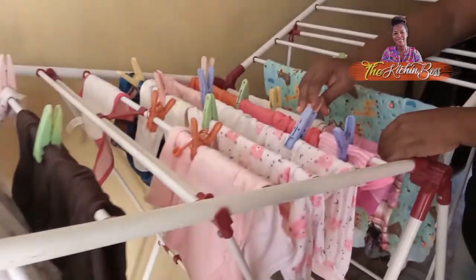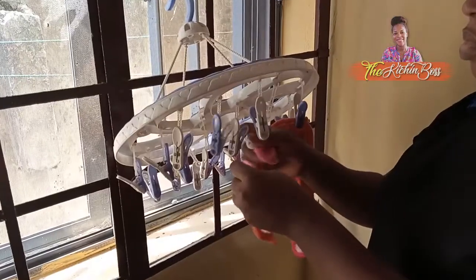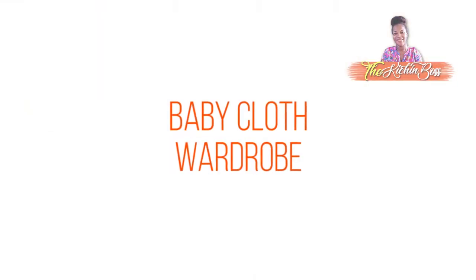The next thing is clothes hangers. You need to get a clothes hanger. I don't like drying baby clothes on the general clothes rope that people use to dry clothes, so you might want to get a little small baby hanger. If you don't have the money to buy this type of baby hanger, you can buy this other type to dry your baby clothes. Of course, I need to wash them every day, so you don't really need to dry so much.